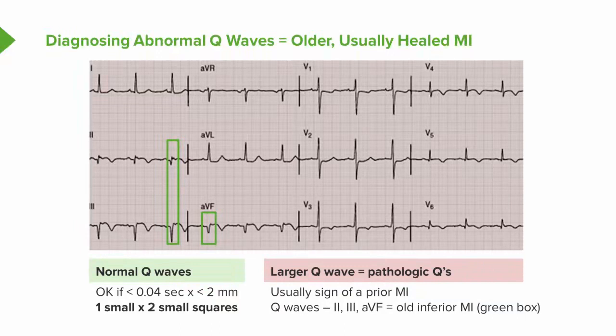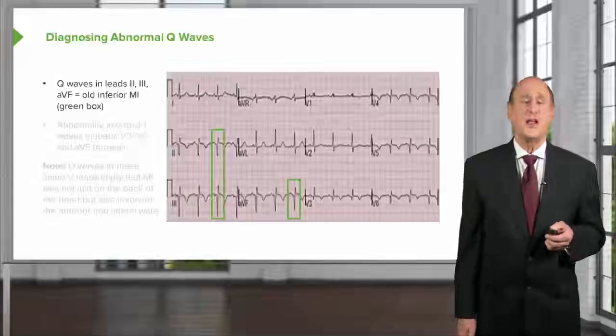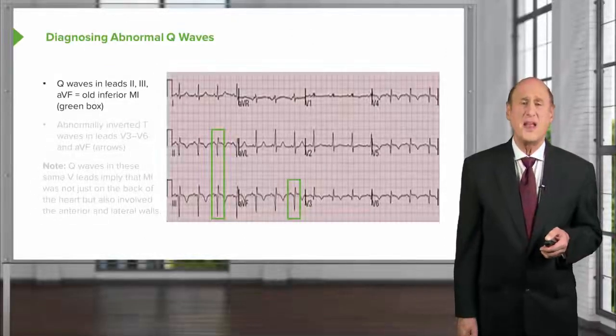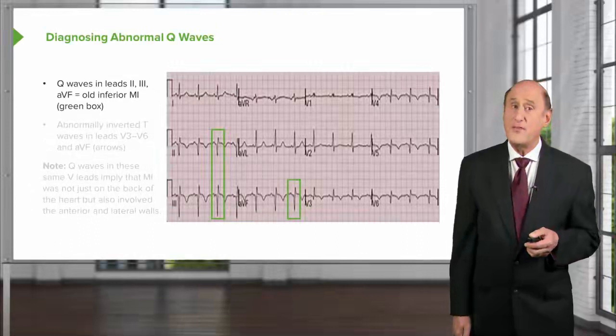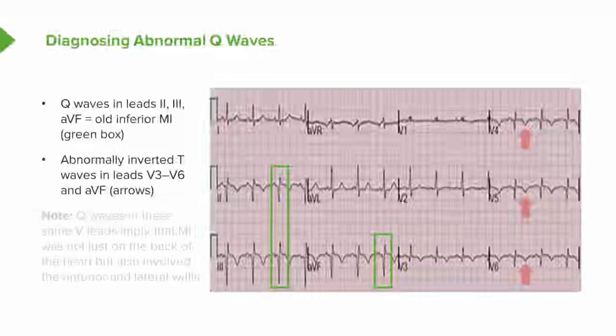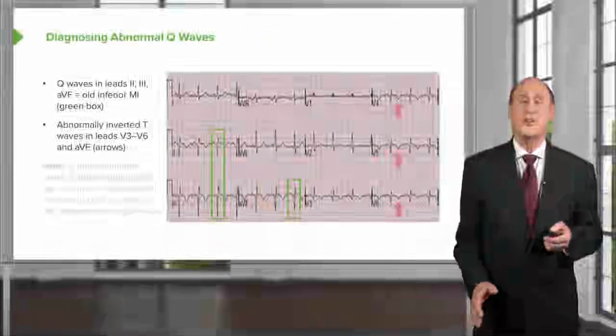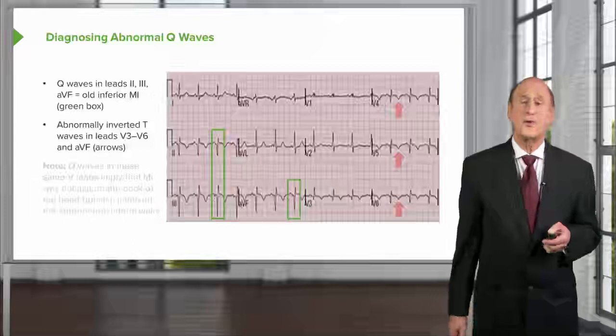old inferior MI. Another example, here we see again Q waves in leads 2, 3, and AVF. This is an old inferior MI. Notice the green boxes showing you the Q waves. There are abnormally inverted T waves there as well, and also notice inverted T waves out in V3, 4, 5, and 6. So this tells you that there's some lateral anterior involvement.